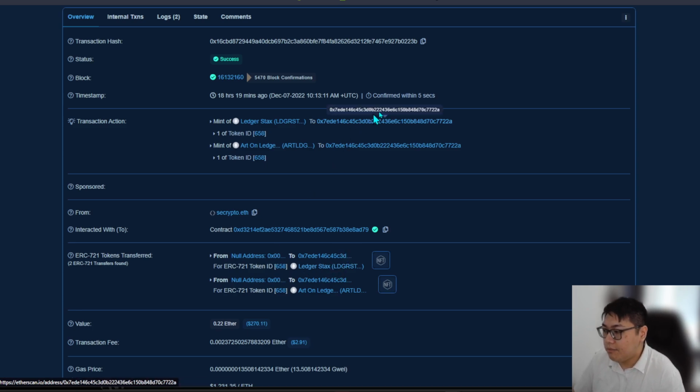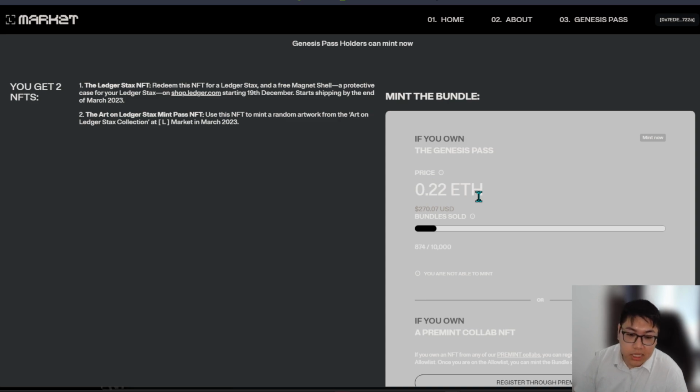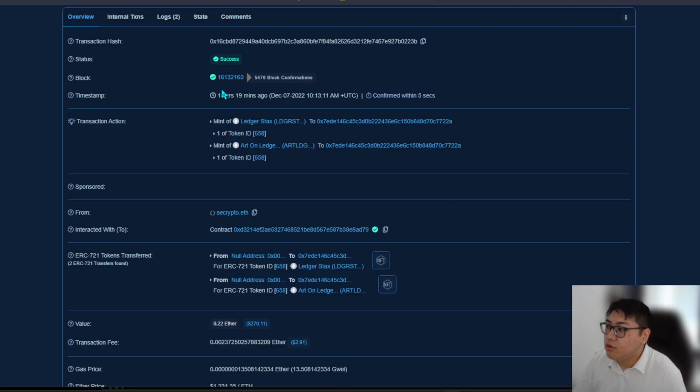And by holding the Market Pass, I'm able to mint the option. Personally, why did I mint it, and why do I even want to do it? Around 18 hours ago, I minted 2 of these because I own 2 of it and I'm eligible to mint 2 of it. And of course, why did I do that?